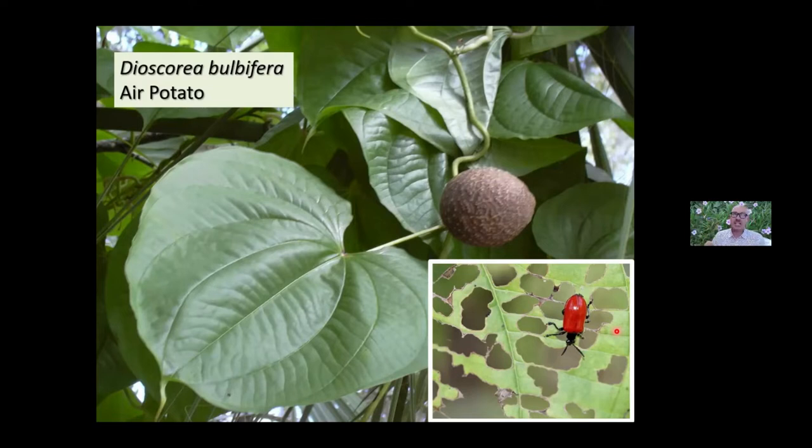Their effectiveness is something like 70%. They're really good at their little job. And hopefully one day they'll eat themselves out of a job and all the non-native air potato will be gone. Hopefully. The Florida Department of Agriculture and Consumer Services took over the air potato project. It used to be the University of Florida. They did the research. They conducted the very first trials, releases of the air potato beetle.